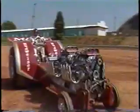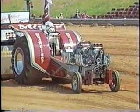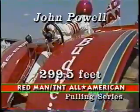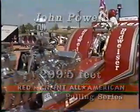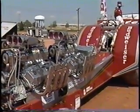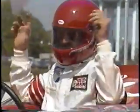Next up, another native son, John Powell, Mr. Budweiser. Comes out a brand new Engler chassis. Another rig built by Engler, powered by Chrysler. Basically a hometown boy out of Apex, North Carolina. Powell gets ready. A little bit of pressure on him. If John makes a full pull in this run, he'll have a shot at a 4-way pull-off. The big question is, can he do it?